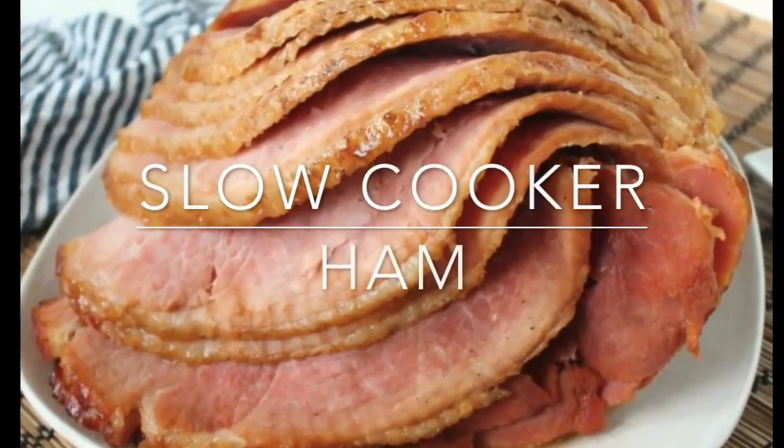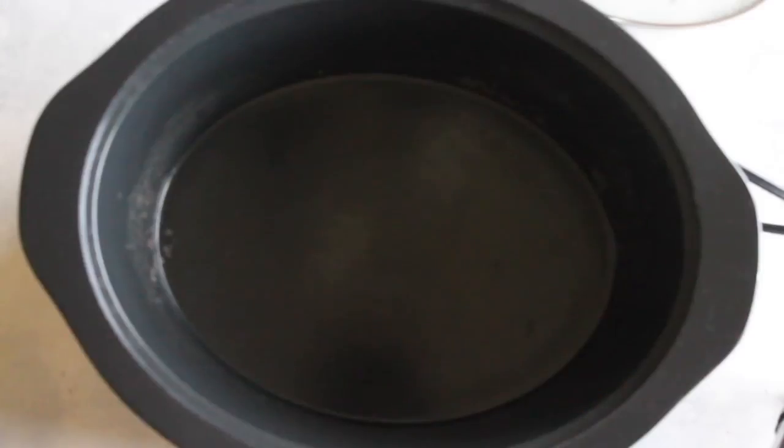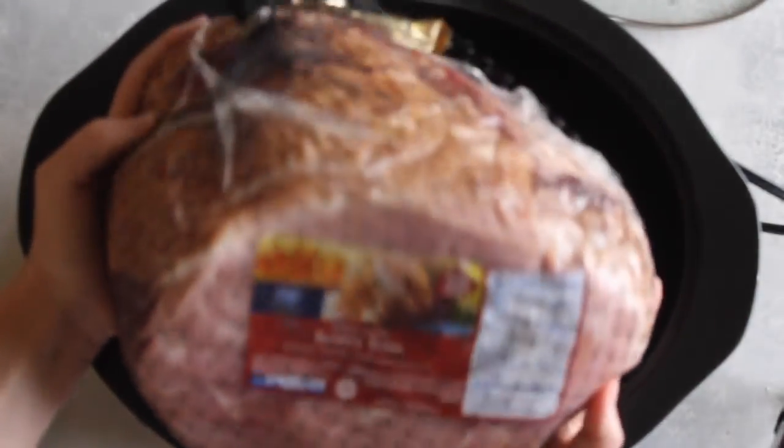Now on to the Christmas ham, and of course we're making it easy by throwing it in the slow cooker. So first I'm just gonna measure, make sure it fits in that size of slow cooker.